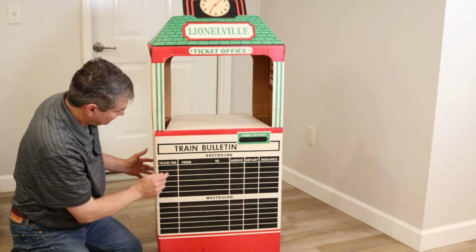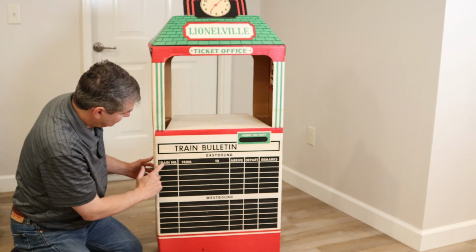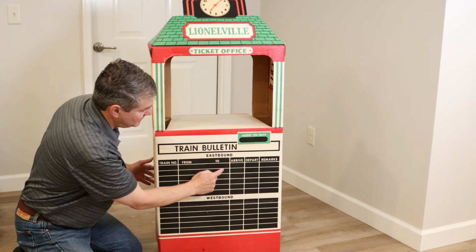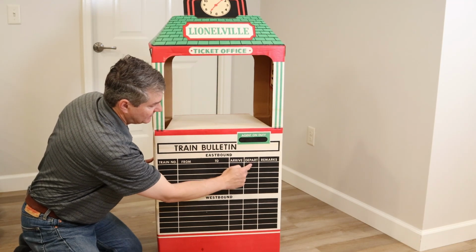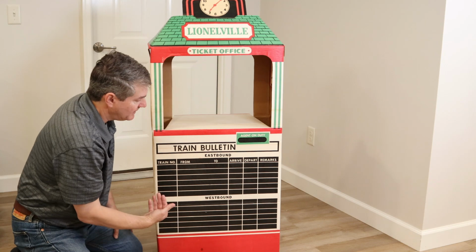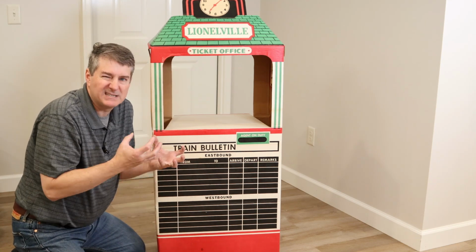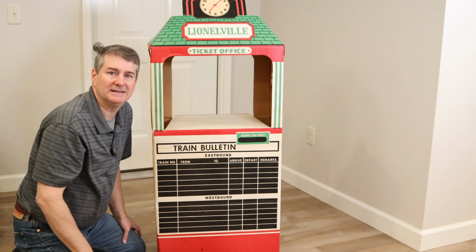And then basically you'd write on with chalk and you'd say, hey, this is train number, where's it coming from, where's it going to, its arrival time, its departure time, and remarks. So this is kind of a way for these kids to say, hey, this is what the real railroads do, and this is a part of that, and kind of a nice way to tap into that, which is really neat.